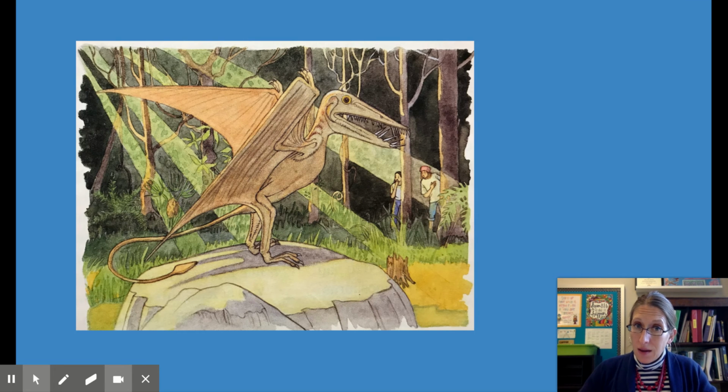So we can figure out something about Tyrannosaurus's tail. What can we infer or figure out? It was really big and strong. If it cracked a tree, I know my cat has a tail, and if my cat's tail hits something, it's like a little feather. But Tyrannosaurus's tail cracked a tree and sent Edna flying.